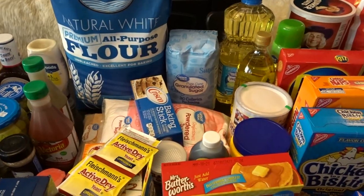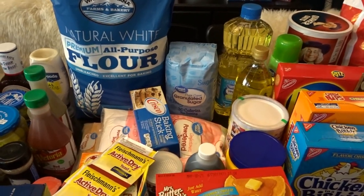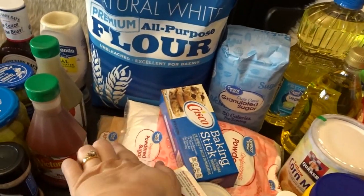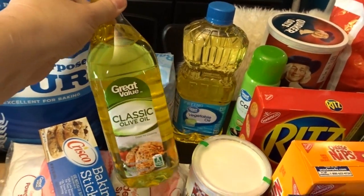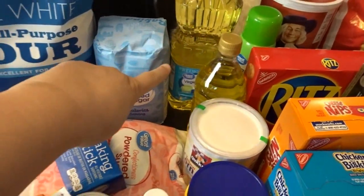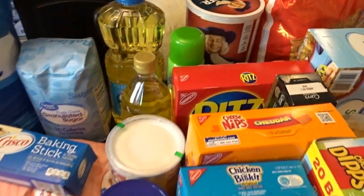The next category of pantry items that I always like to have an extra of on hand are my baking ingredients. So I always like to have flour and sugar, brown sugar and powdered sugar. I always like to have some cooking oils, so we've got our vegetable oil. This is just classic olive oil, not extra virgin olive oil. I use this for sauteing, of course the vegetable oil for baking, and Crisco for baking. So it's good to have an extra pan spray on hand.